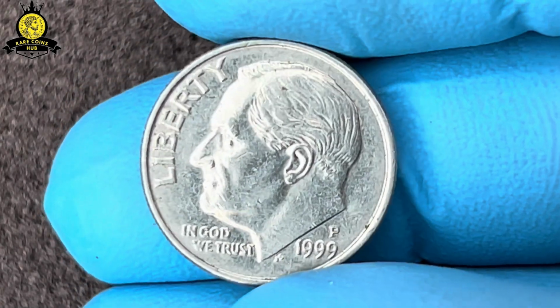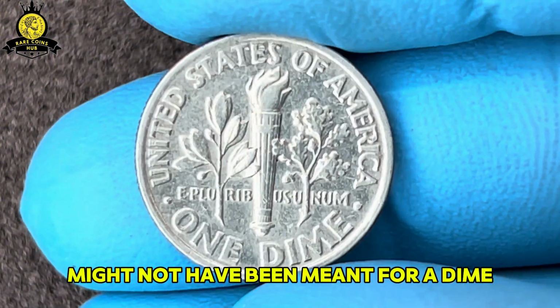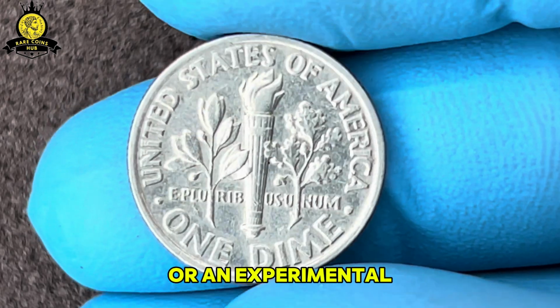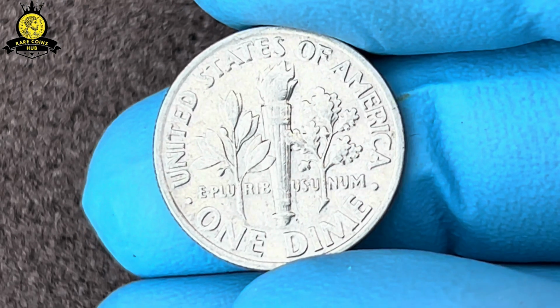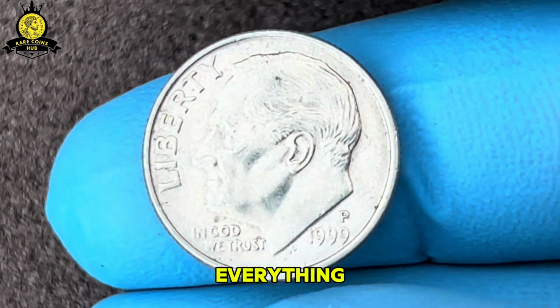But there was more. It had no reeded edge, which indicated the planchet might not have been meant for a dime at all. It was a transitional stock or an experimental planchet never meant to be used for public minting. The error was precise, consistent, and rare. And in numismatic circles, those three traits mean everything.